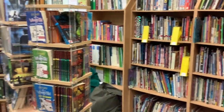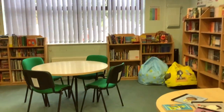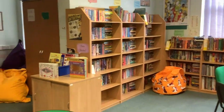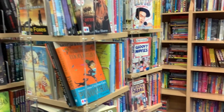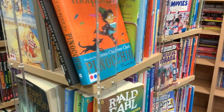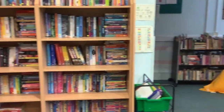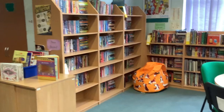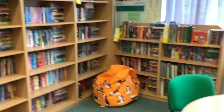Okay, so here we have the library. Lots of books to choose from. We follow a reading programme called Accelerated Reader, so all the books are colour coded and pupils will know which books are within their reading range. So this means that they still have free choice when they come to the library. They know which range of books they can choose from, so they're still getting that library experience, but we know that the books they're reading are books that they can access.